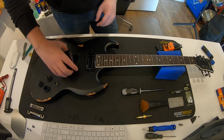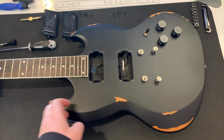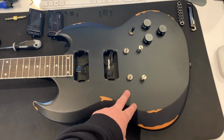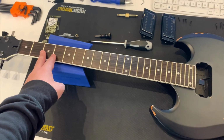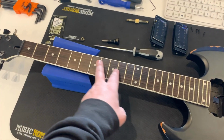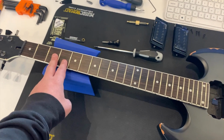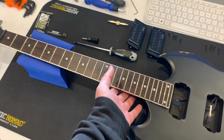Time to check out this beast in further detail. So here we go. We got Viper mahogany body, 3-piece mahogany neck with thin U profile. One of the surprises for me, I thought this was rosewood, but it is actually Makassar ebony, beautiful. 14-inch radius, 24 extra jumbo frets. What else do we got?